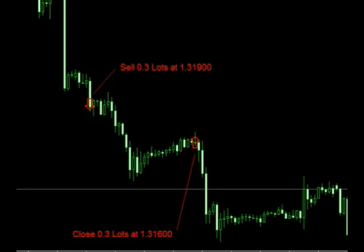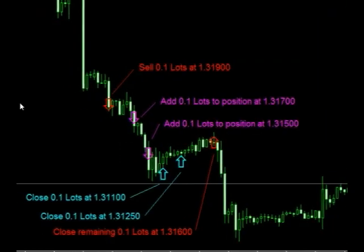So now let's take a look at how we could apply scaling in to a trade and scaling out. Okay, so you can also increase your probability of a trade by scaling into the trade. What that means is, instead of selling the entire 0.3 lots, what you would do is ease into the position or scale into the position. So you would sell 0.1 lots at 1.3190, and then we're going to say you add another mini lot at 1.3170. You add your last mini lot at 1.3150.